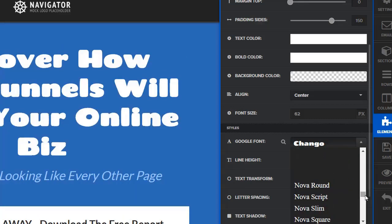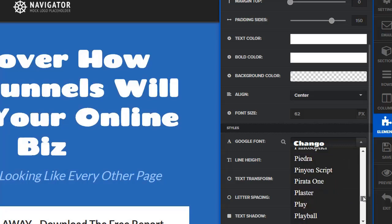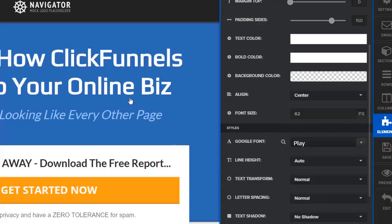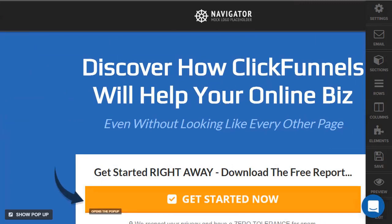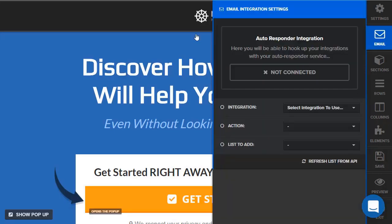But just to give you an idea, there's a lot of fonts here. You could actually have a field day here, looking for one that you really like. I'm just going to keep it at that. But it's very easy to go in there and get a landing page up and running as soon as possible. Plus, they integrate with a lot of different email autoresponders.